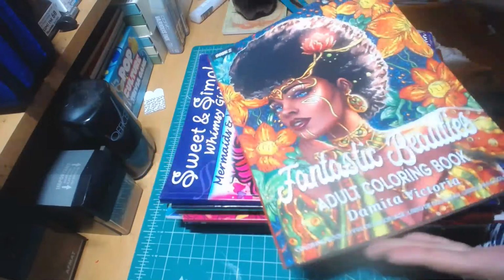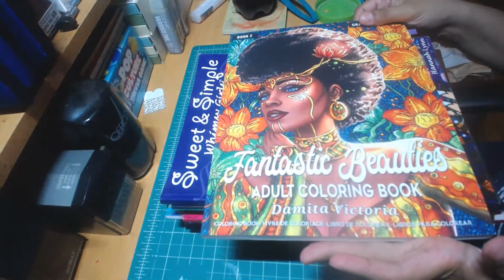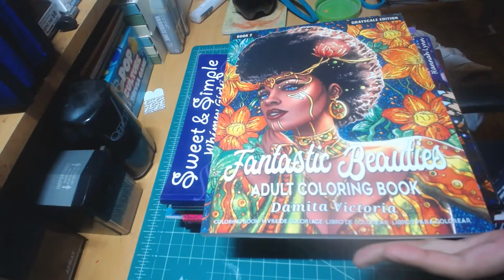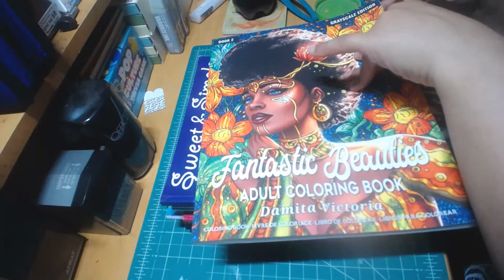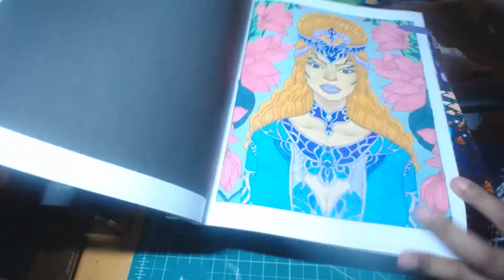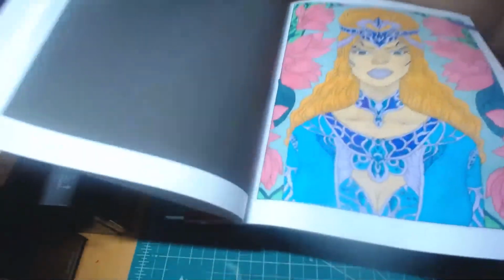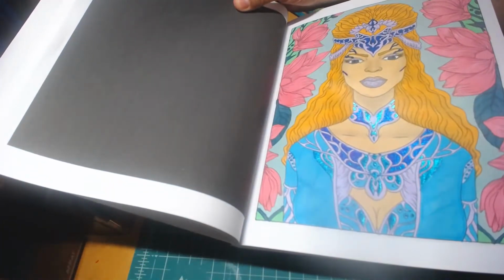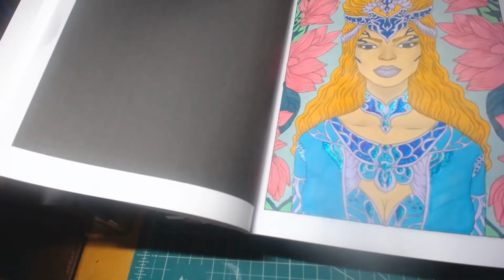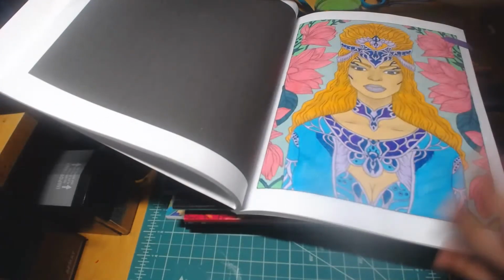So then I did Fantastic Beauties, book 2, and this is a grayscale one. And I did this one, as I keep everything in there. I also use Pentel Sparkle Pops. I color mostly with markers, but every once in a while I do color with pencils. So some of you know that I did this with also Pentel Sparkle Pop.